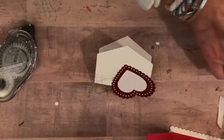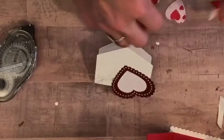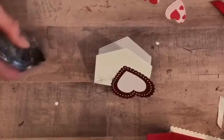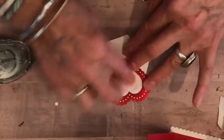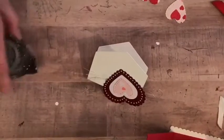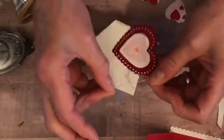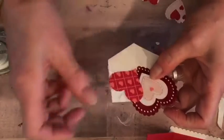Now, there are 3 that I used from the Meant to Be dies. And I'm going to use this one. And I'm going to put this one on the center of this heart, just like this. And you can do this however you want. It doesn't matter. There's one like that. Then I'm going to take this one. And this was punched out with one of our many hot punches that we have. And again, I want to make sure that those filaments are spread out so that it looks pretty, and I'm going to put that one right there, just like that.